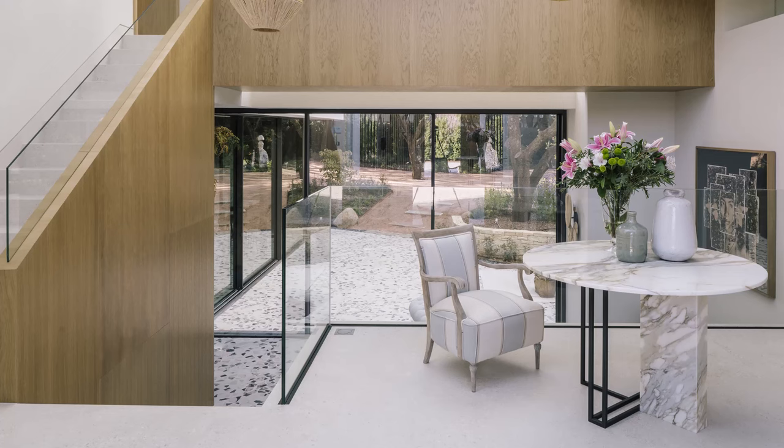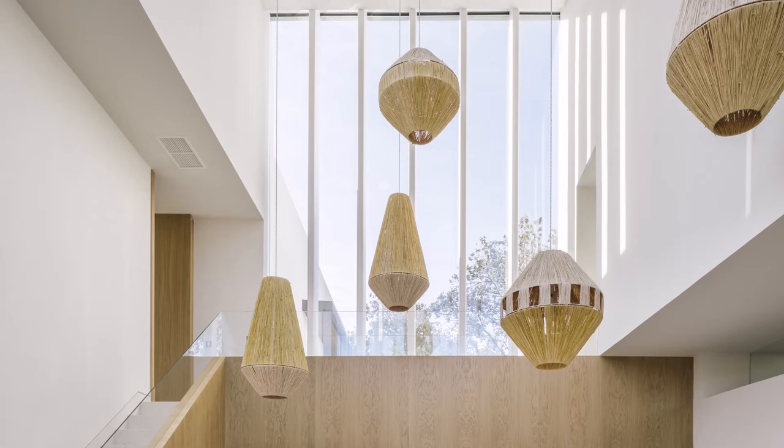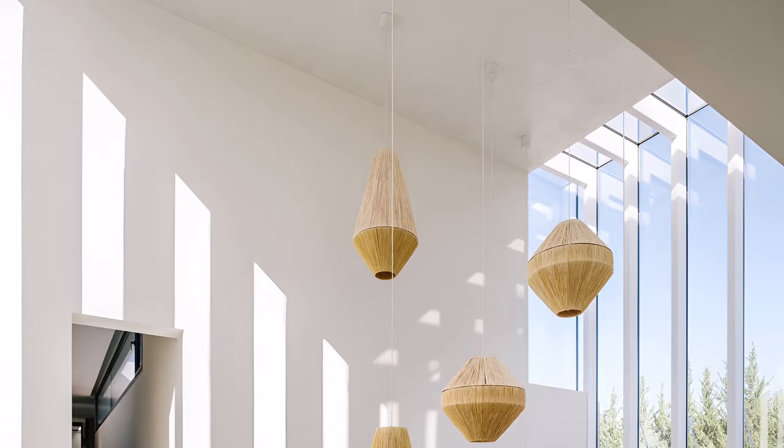This house in La Moraleja stands as a testament to the power of design that respects and integrates with its natural surroundings. It's a haven where a family can connect with nature, blurring the lines between indoors and outdoors, creating a truly special living experience.